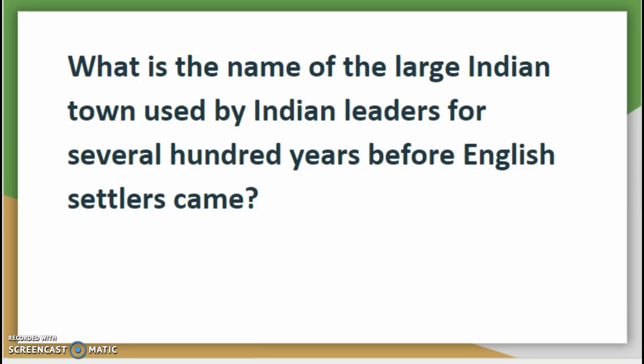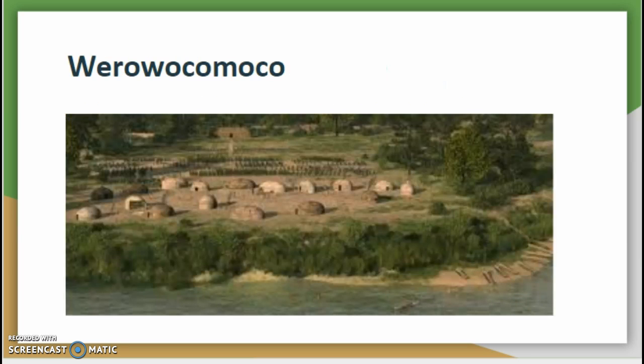What is the name of the large Indian town used by Indian leaders for several hundred years before English settlers came? That would be Werowocomoco. Say it with me. Werowocomoco.